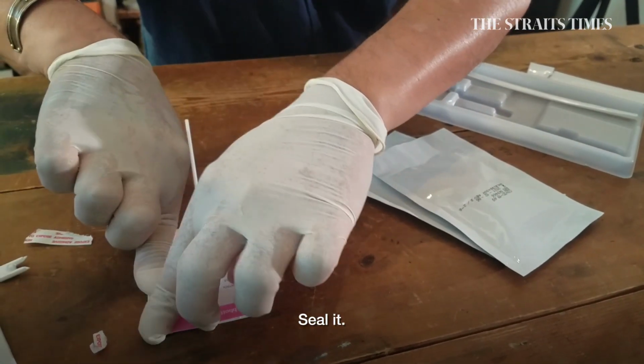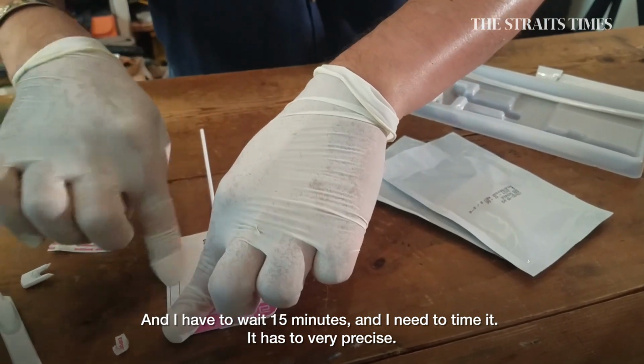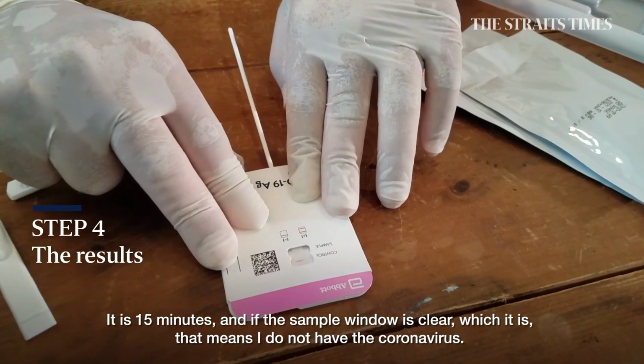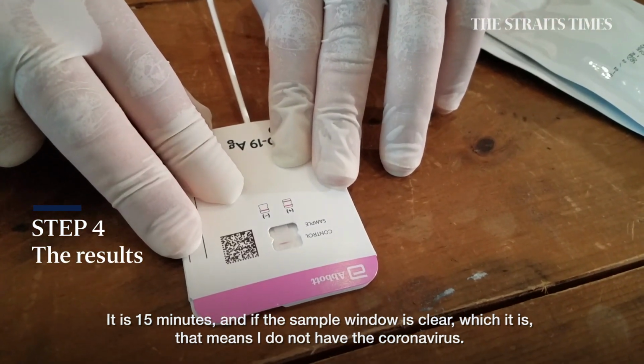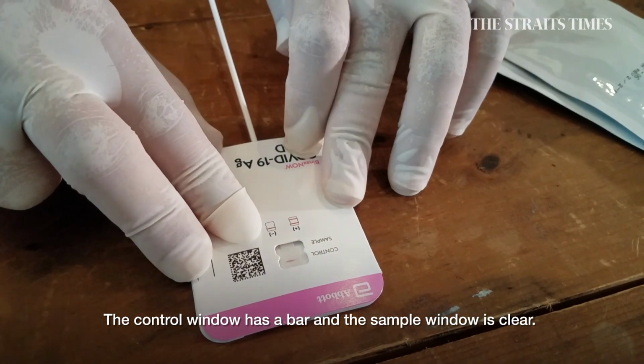Seal it. And I have to wait 15 minutes. And I have to time it. It has to be very precise. So it's 15 minutes. And if the sample window is clear, which it is, that means I don't have the coronavirus. The control window has a bar and the sample window is clear.